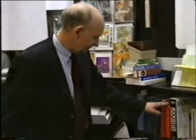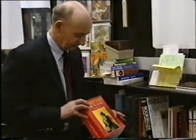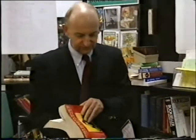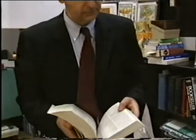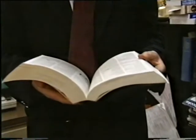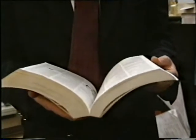Well, here we have our guide to books, which is a catalogue of 45,000 titles in print, enormous listings of fiction, poetry, drama, and everything we can find. And it's our little recommendations, and a little bit opinionated, and nothing like it in the world.